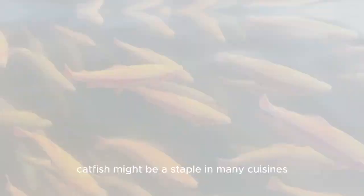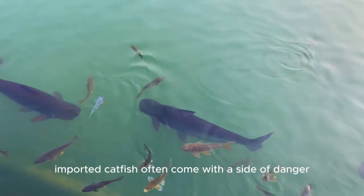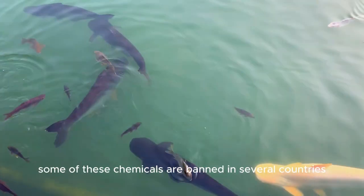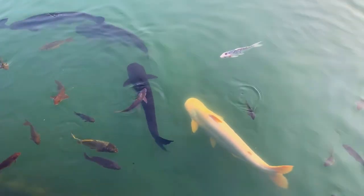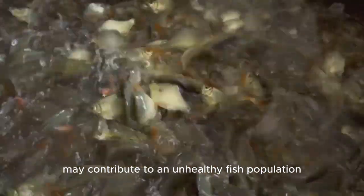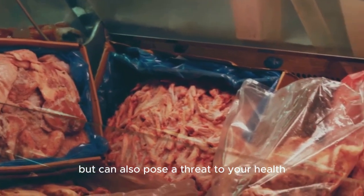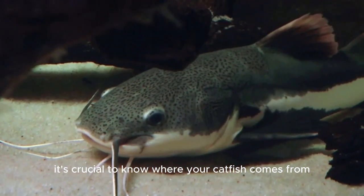Catfish might be a staple in many cuisines, but there's a catch. Imported catfish often come with a side of danger due to harmful chemicals and antibiotics used during their farming. Some of these chemicals are banned in several countries due to health risks. Additionally, poor farming practices may contribute to an unhealthy fish population, prone to disease. These issues not only impact the taste, but can also pose a threat to your health. As you can see, it's crucial to know where your catfish comes from.